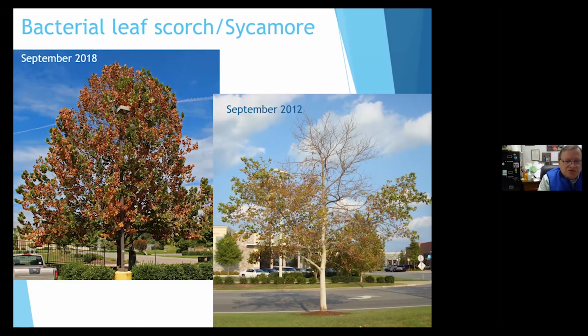Now, as far as controlling bacterial leaf scorch, it's difficult. There's no curative treatment. Sometimes arborists will try injecting trees with antibiotics or using a growth regulator product around the base. And sometimes they'll get a nice response from that, but it's just something that has to be discussed with the client, decide if they want to commit to something long-term.